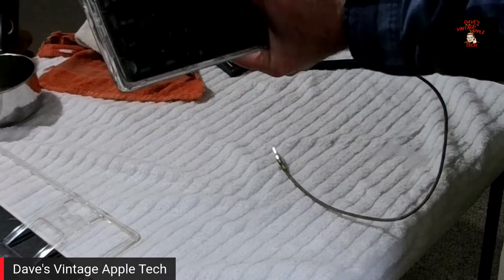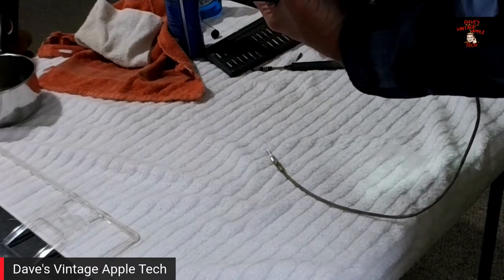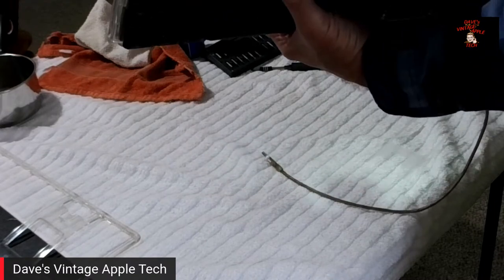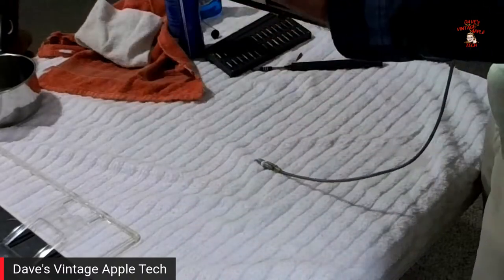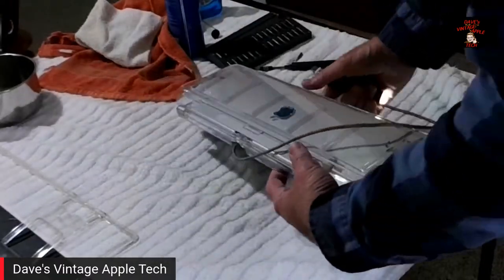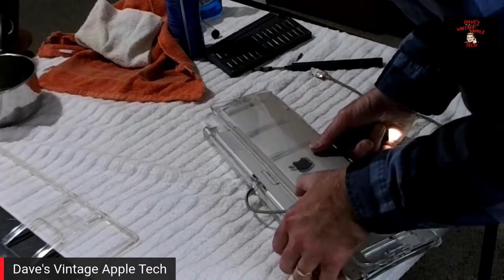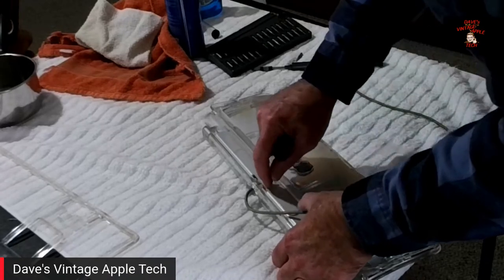I really hate having to peel that sticker off there. This has still got the original plastic on it too, the plastic that keeps on getting scratched up. So it looks like there's a screw in there we're going to take out. So I can see the opening for it.